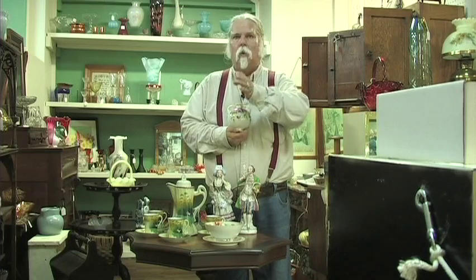So if you have a piece that is marked Japan, it's after 1921. If it's prior to 1920, it will be marked Nippon.